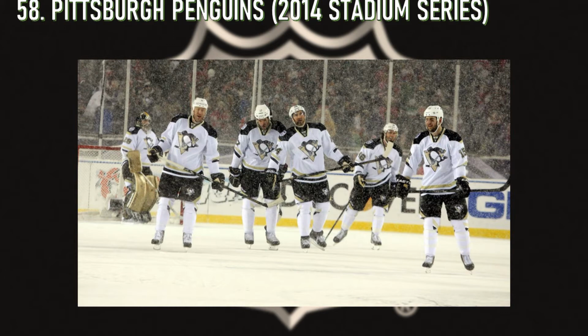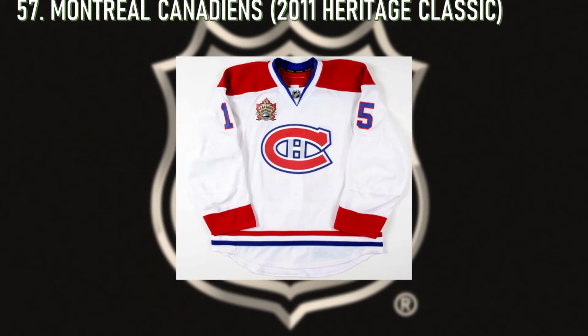But yeah, number 57, Montreal. Just because they didn't change it up, but also because it's my least favorite of all the ones that they didn't change it up. So this is just their normal jersey. They just wore it in 2011 for the Heritage Classic. And so out of all the ones where they just wore their normal jersey, this was the one that I put the lowest down, because I don't know.